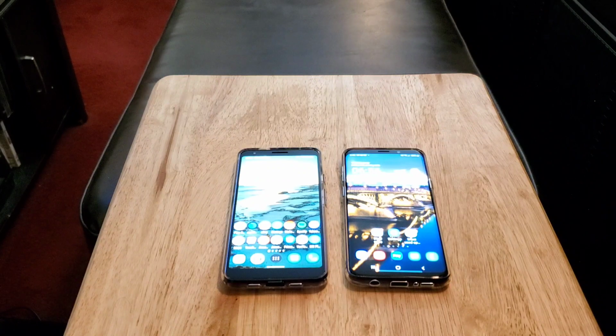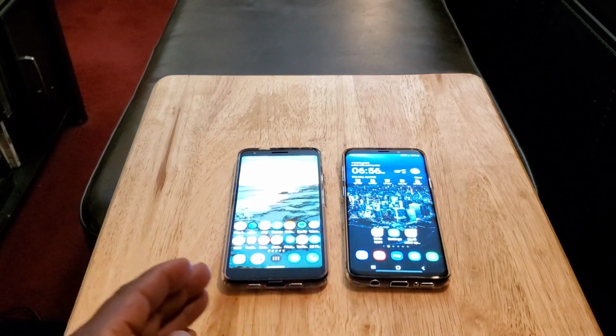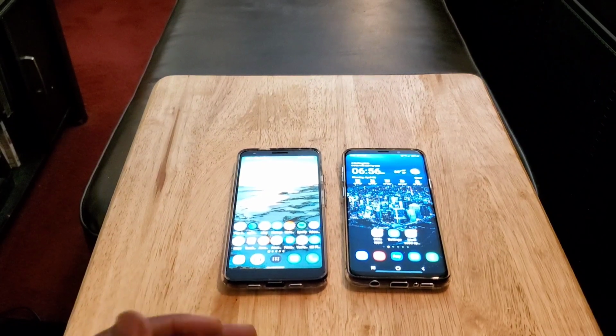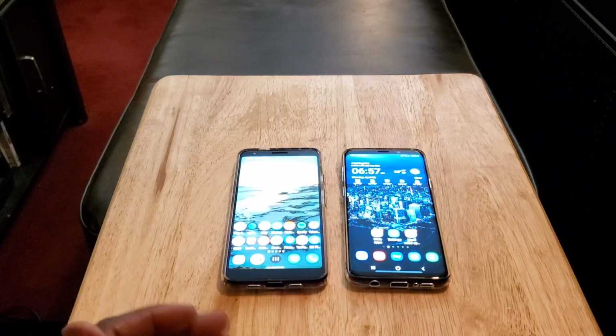Next thing, screen recording. You're getting screen recording on the Galaxy S9 Plus. You don't get screen recording on the Google Pixel 3a XL. Now, for some of you, that don't make no difference to you. You never use it. Doesn't matter. But for me, it matters because I use screen recording, and it's come in handy on quite a few occasions, and Google don't offer that.